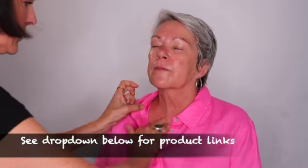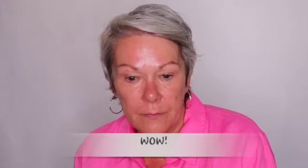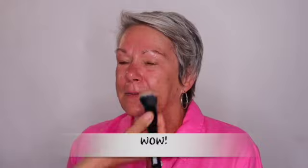And this is the Max Neck Anti-Aging Cream. I use this every single day in conjunction with my vitamin C serum. Really helps to tighten the skin on your neck. Wow, look at her skin. Even she noticed it. It's beautiful.